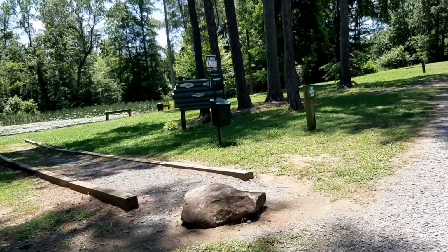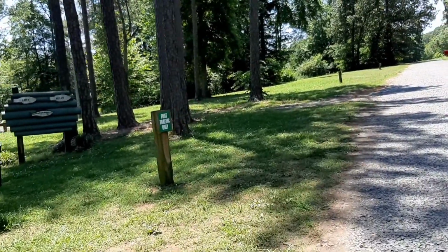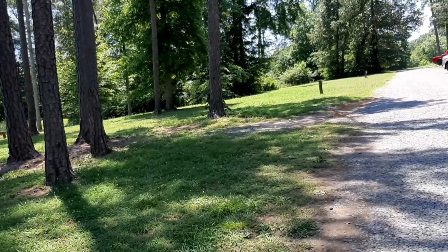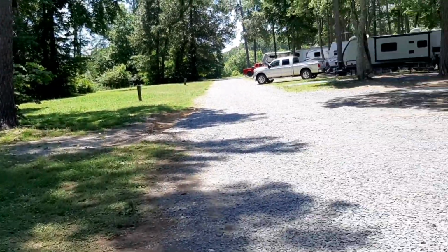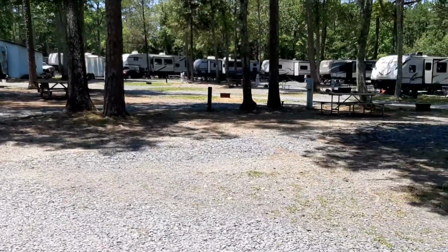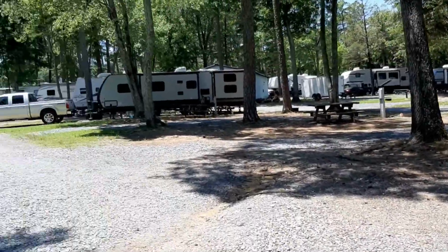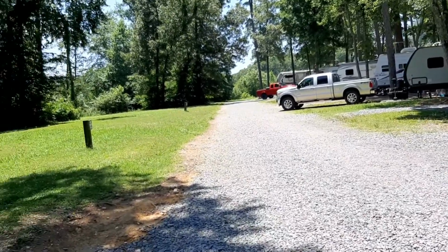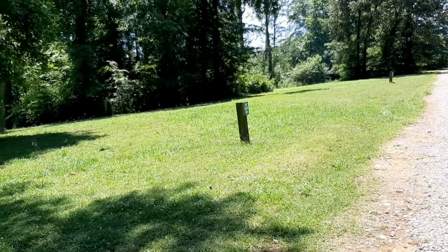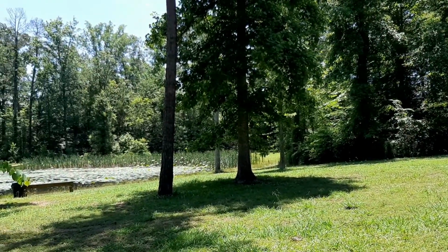They have pet waste stations everywhere, so people don't leave their dog, or whatever you walk on a leash, behind. Hopefully they're respectful of that. There is our campsite, number 82. We're going to walk up to the top, and I'm going to give you a look from the other side, and we'll probably walk around the loop so you can see it from that side as well. There is a walking area. You can walk all the way around this pond, actually. There's a wooded area back there and grassiness.